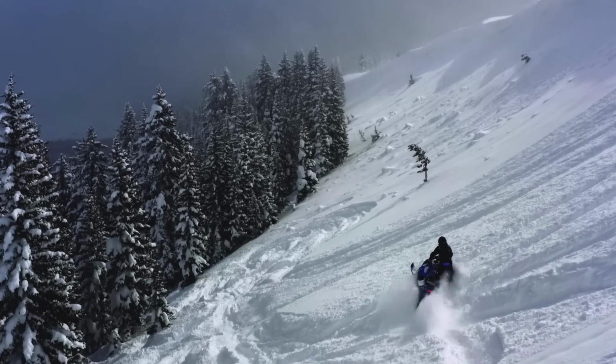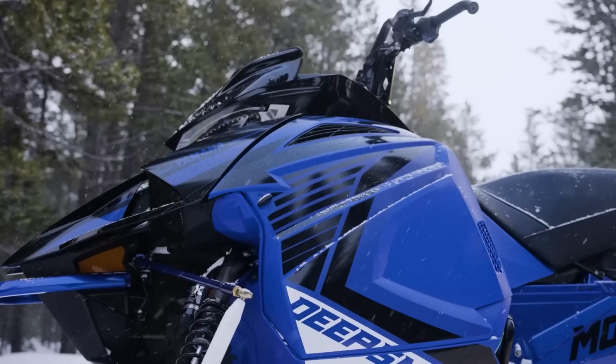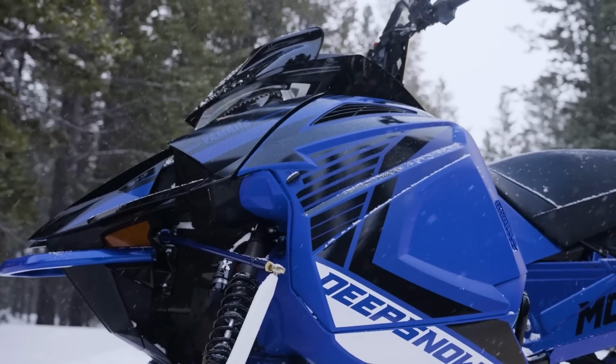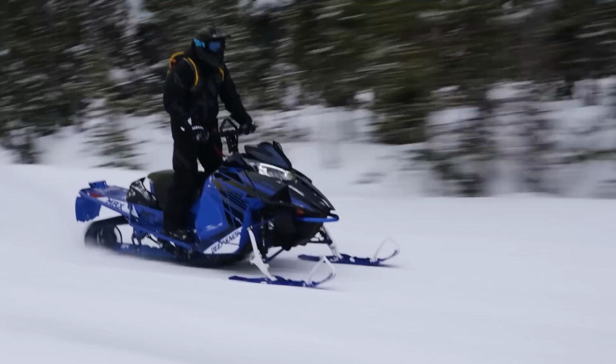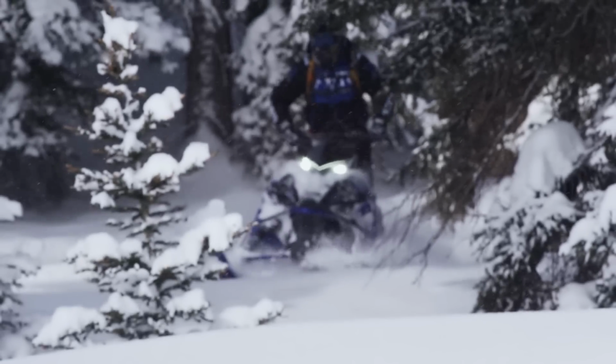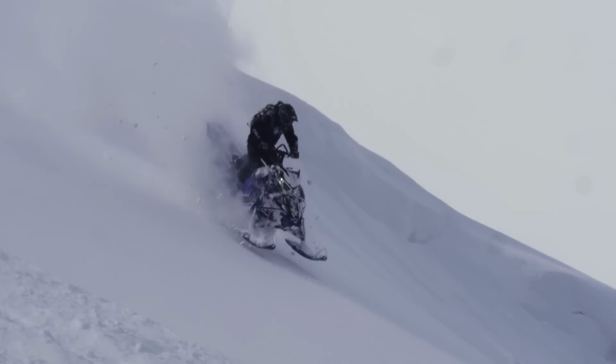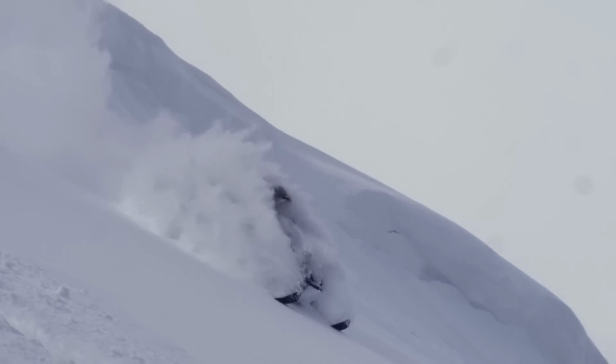If winding your way through trees is your jam, then look at the Mountain Max LE 154 with the convenience of electric start and a little less lug for some trail capability. This beast is perfectly balanced for any alpine adventure. If you play in all areas of the steep and deep backcountry, Yamaha's Mountain Max 154 SL, or Superlight, is the sled for you.